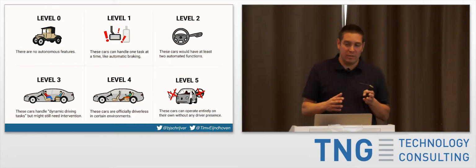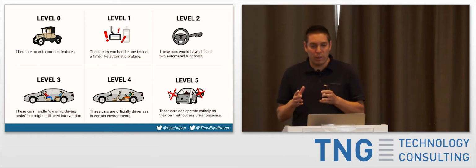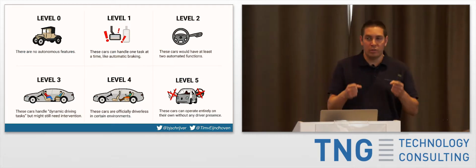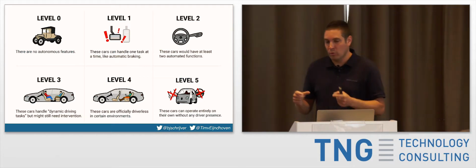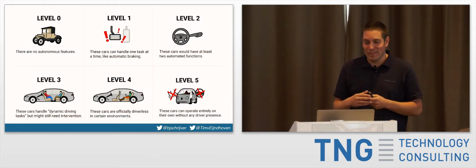So I think Tesla is about at level 3. They want to believe they're at level 4, but I would say they're at level 3, because if you're using Autopilot at the moment, you still need to hold the steering wheel or put 2 oranges in the steering wheel. But I don't think that this helps your reliability.